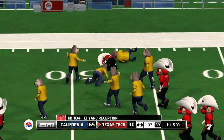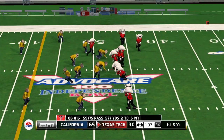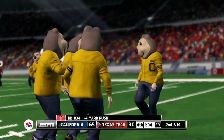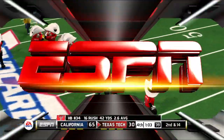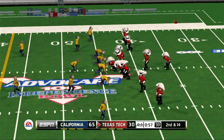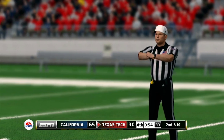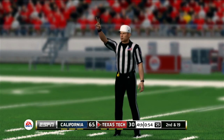He's taken down at the 48. The defense was just all over that play. It didn't fool anybody. From their own 43-yard line, second down. Looks like someone got a head start on the line. False start, offense. Just a mental lapse, but it's going to cost him 5 yards. Still second down.